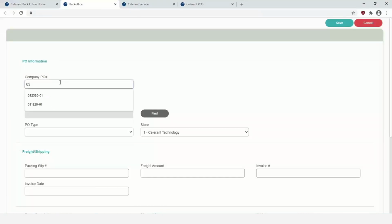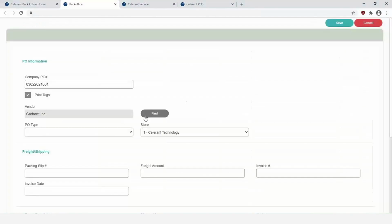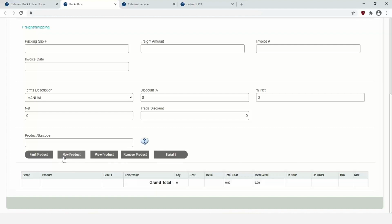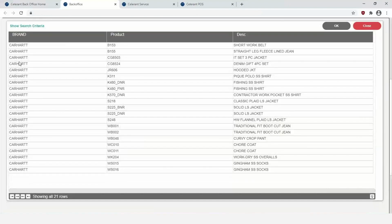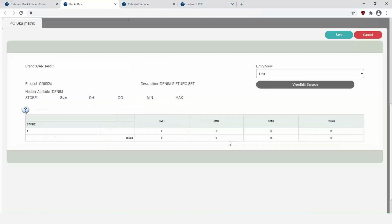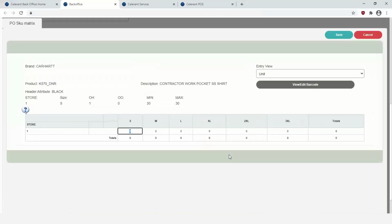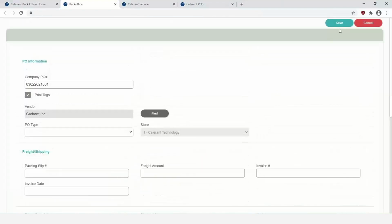So I can come in here, enter in the vendor, and then come down, find an item, and I can select multiple items. And what I'll do is I'll just go through the process of adding a few items on here. So I'm going to go ahead and scroll back up to the top.